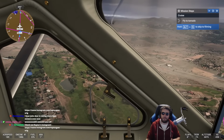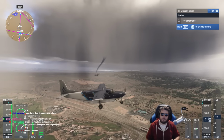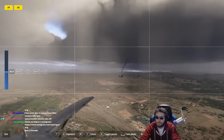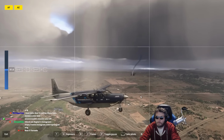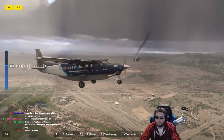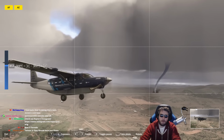Oh man, there it is, dude. It's literally next to the airport. Look at this. Girl, work it. You're a beautiful, beautiful tornado. Strong.